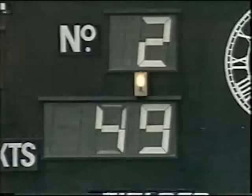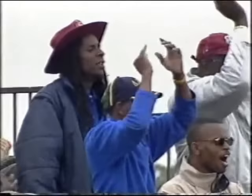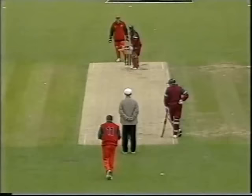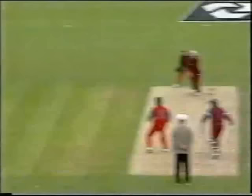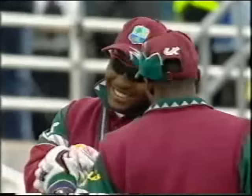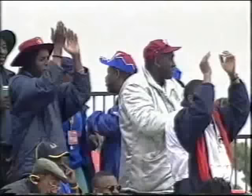Sherwin Campbell brings up his 15th one-day 50. Been a good knock, taking 82 balls, three boundaries, laying a good platform for the West Indies, and he's enjoying it. Yeah, sure. Sherwin Campbell was impressive today, and so often when he does well, the West Indies get a good total. Shots like that were what today was made of, and in partnership with Brian Lara, they put on a significant stand to take the West Indies towards an impressive total.